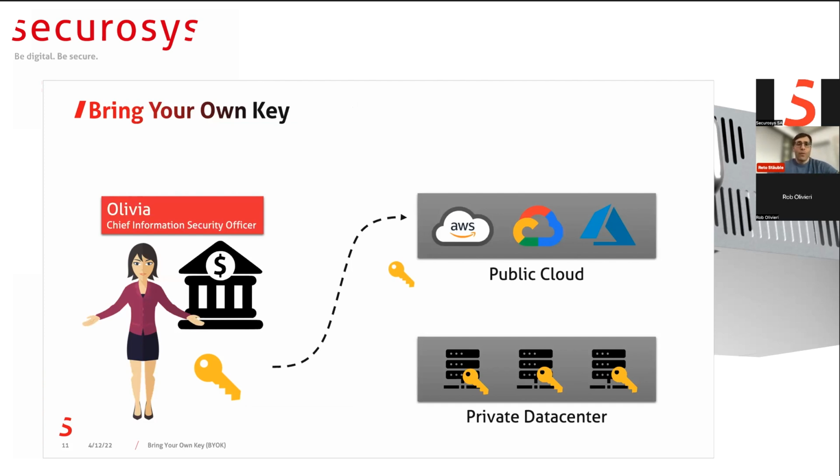The solution we have to come up with is some mechanism where Olivia can generate the keys in her own environment and then securely distribute copies of the keys out to the public cloud. Fortunately, the public cloud providers have already come up with a solution to this. This is called the bring your own key method. Depending on what cloud provider you might use, you might call this method slightly different.